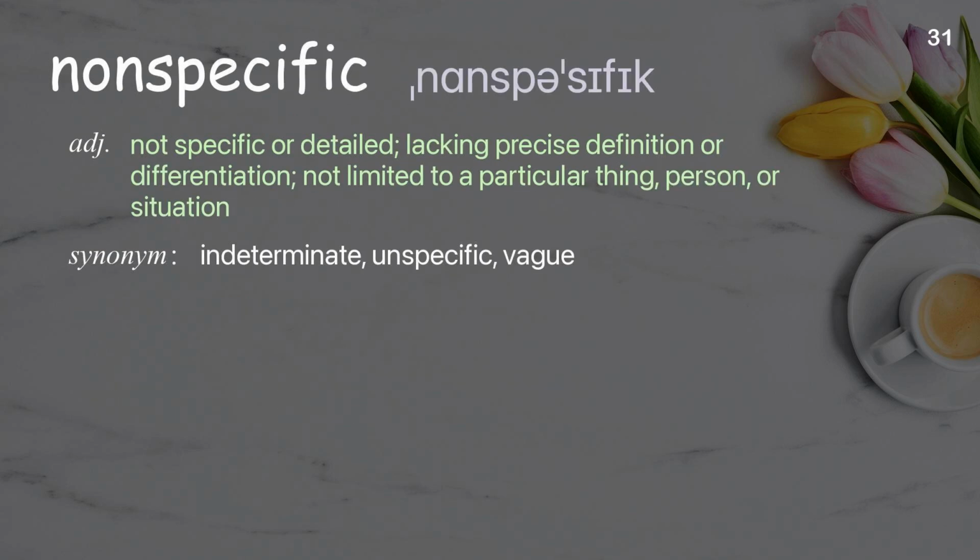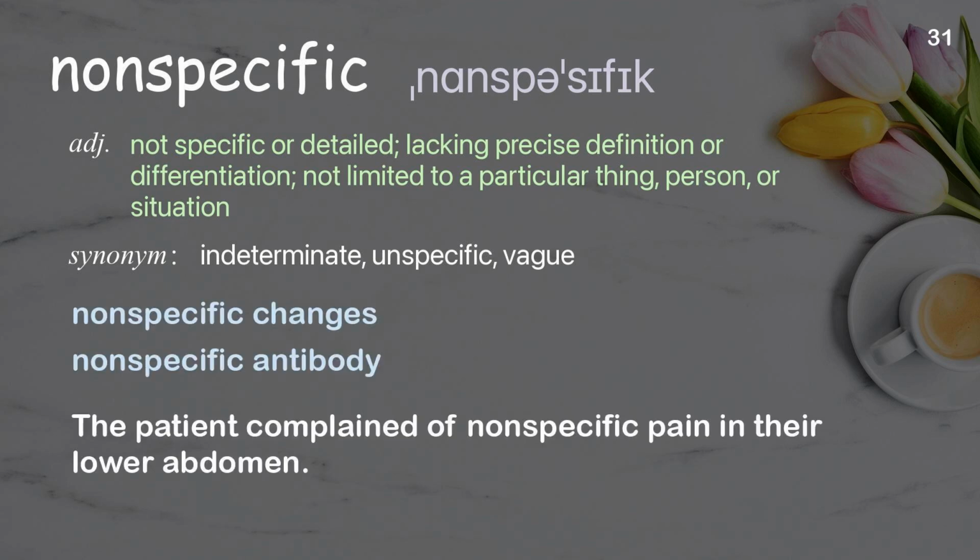Nonspecific. Not specific or detailed; lacking precise definition or differentiation; not limited to a particular thing, person, or situation. Examples: Nonspecific changes. Nonspecific antibody. The patient complained of nonspecific pain in their lower abdomen.